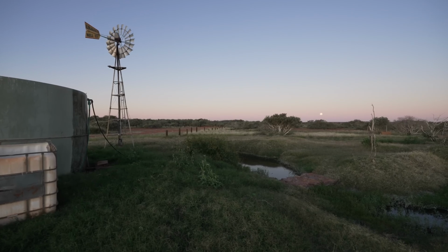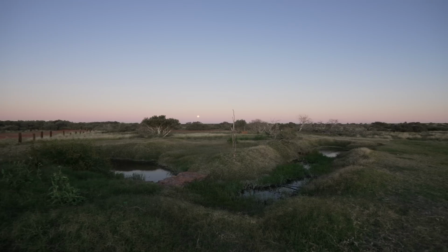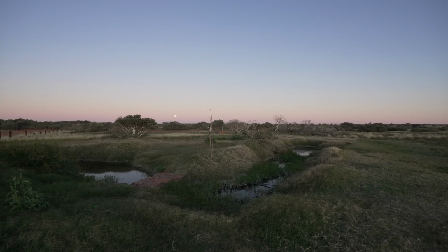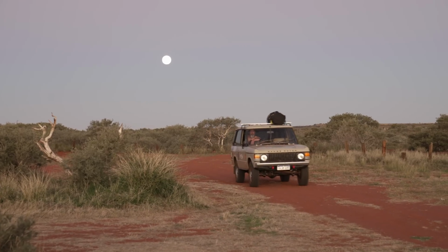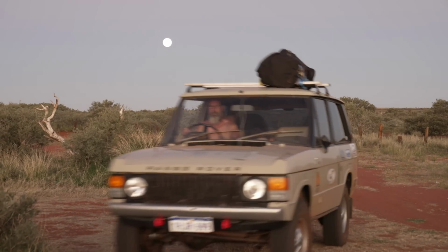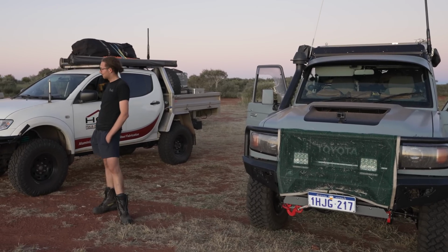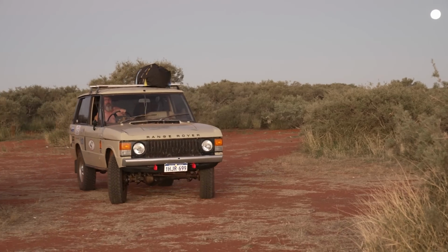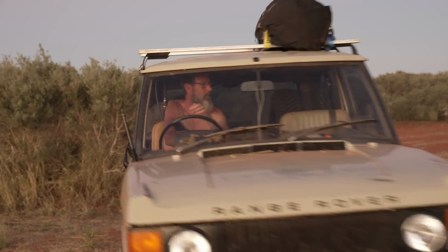We've made excellent time and arrived at well 33 just after sunset. It's deserted. Rob seems to enjoy driving that Range Rover a little bit too much, actually. COVID must be so bad here that even the cars have masks on. Rob is still driving around like a mad person.